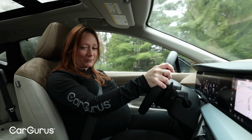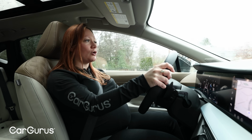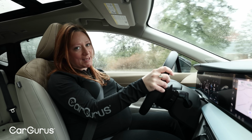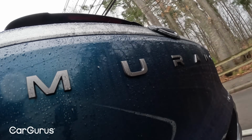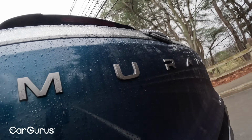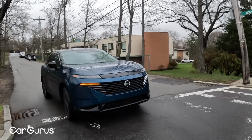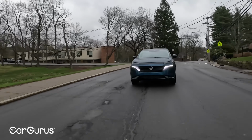Now, something else that's different powertrain-wise is that we used to be able to choose between front-wheel drive and all-wheel drive for all trims. Now that's only true for the base because the SL and the Platinum are both all-wheel drive only. The transmission is a little bit clunky, especially from the first to second gear. Those 1-2 shifts, even when it's warmed up, can be a little bit rough, which I did find surprising, but overall, it's a totally fine driving experience.